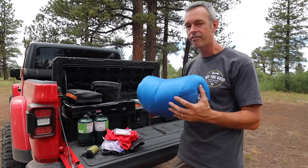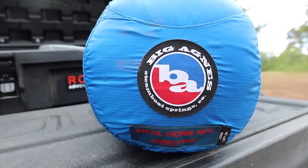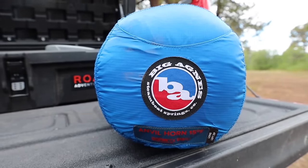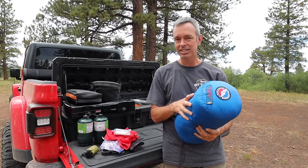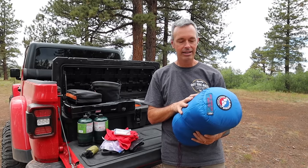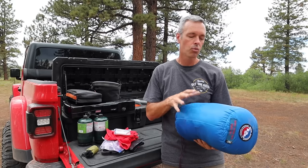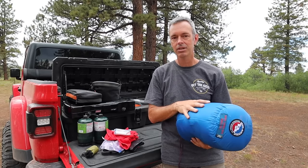And then I have a new-to-me sleeping bag. This is a Big Agnes down sleeping bag. I have been using synthetic sleeping bags for years and years. They're a little cheaper, but they are bulkier. I just didn't know if I wanted to spend the money for a down sleeping bag, and I'm so glad I did. They are so much more comfortable, so much lighter, but really, really warm. This is a 15 degree bag, and it is more than enough to keep me warm at night.